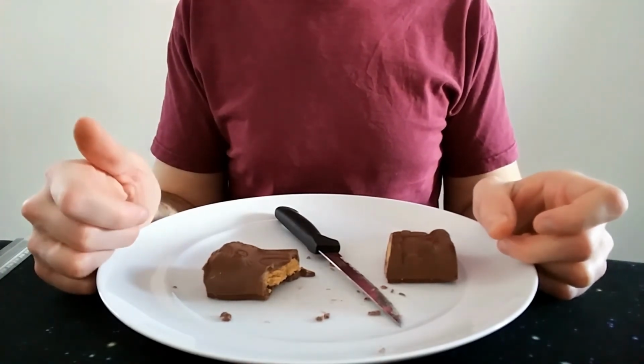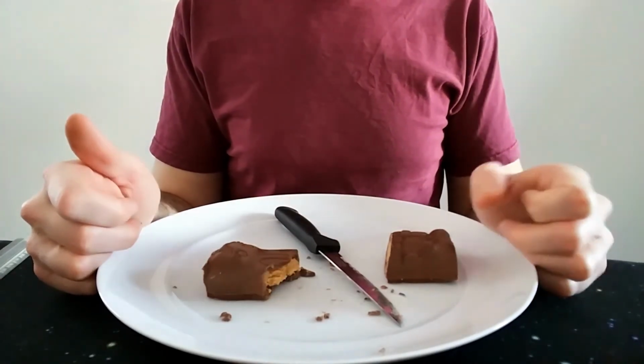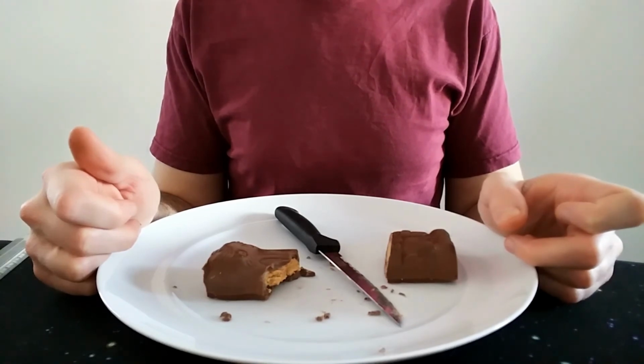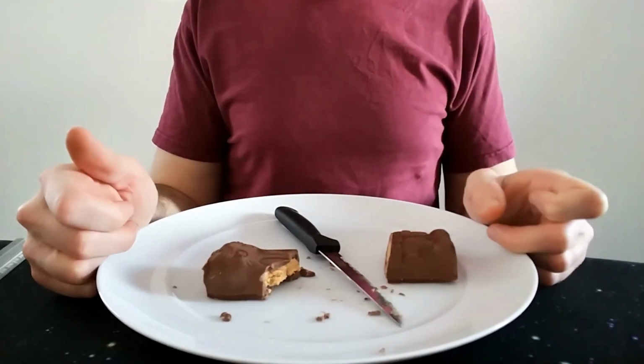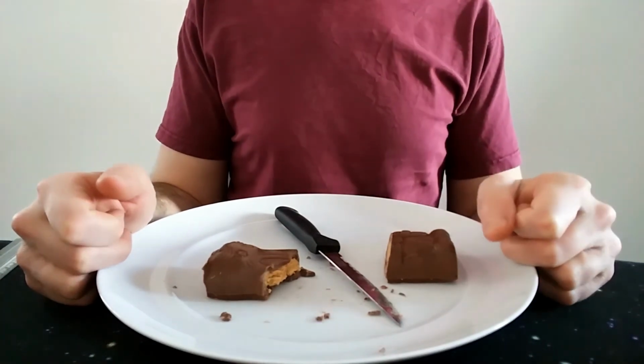Yeah, really like this. 5 out of 5. If you're a Reese's fan, you're literally going to be in heaven with this. Well, if you eat the whole thing, you'll definitely be in heaven, but at least you've gone out in a good way. What more could you ask for?